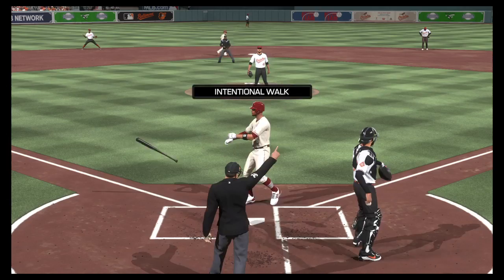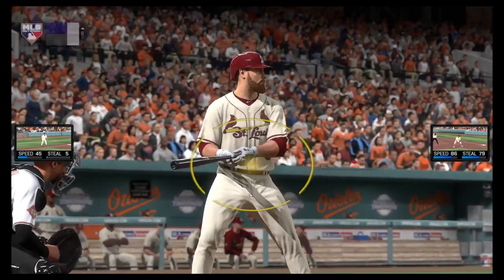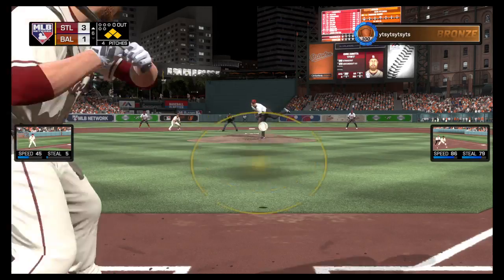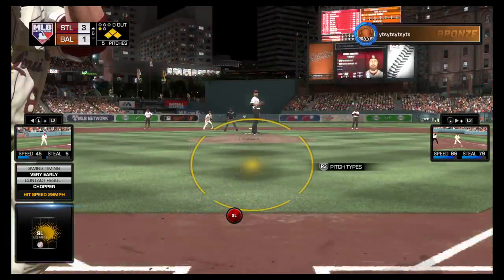And there's ball 4 now, so the bases are loaded here on the intentional walk, and the force at the plate is in order. Here's the catcher now, number 8, Chris Iannetta. He's 0 for 2 with a strikeout in this one. Little dribbler down the line. Foul ball, however, strike 1.